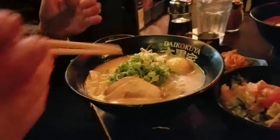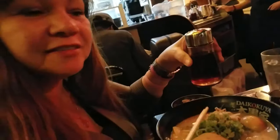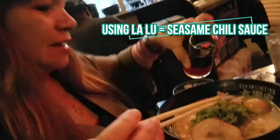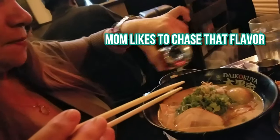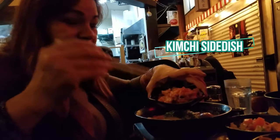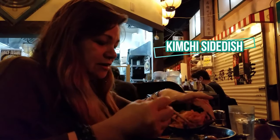Your turn. This is the regular tofu ramen with the flavors of the eggs in it. But I'm going to add the spicy ryu that makes more flavor. The sweetness and the spicy flavor. And I'm going to add kimchi flavor. This is the vegetables, spicy.